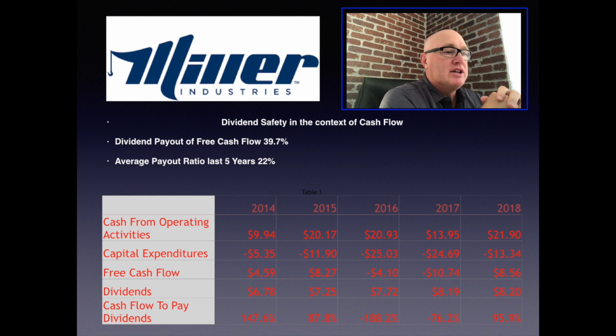So free cash flow was actually negative in 2016 and '17, but it got back to being positive in 2018. You can see that in 2016 and '17, to pay dividends, it used more than 100% of its net positive cash flow. That's not sustainable. Even in 2018, it's only 95% of dividends. So what I want to see here is this number getting to make more sense, which I think it will.